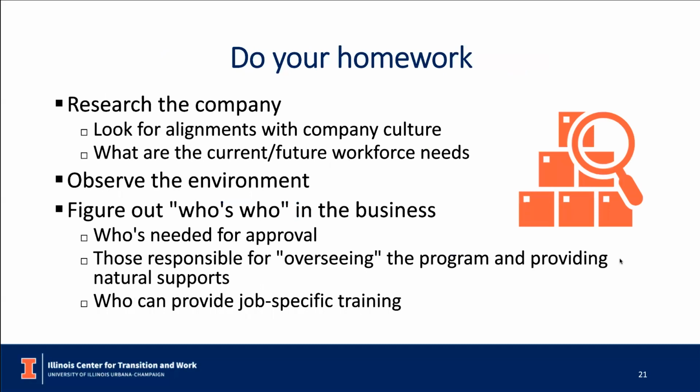And then once you've zeroed in, all right, this is the business I'm going to focus on. I think this is the best one. It's got the best transportation route. It's going to give me a really great range of opportunities for my students. This is where I'm going to focus. This is who I'm going to pitch to first to see if we can get something set up for next school year. So then you have to do your homework, right? You need to see, what is this business all about?